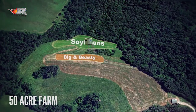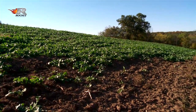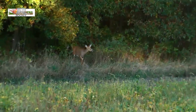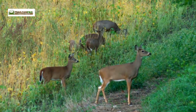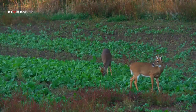This blind is on the small farm and we've got a couple things going for us. We've got an awesome big and beastie plot right behind us. So it's going to be good late season. In fact, what the deer usually do, they start in this bean field right below us, and they'll come out of the timber, they'll feed there a little bit and work their way up to the turnips, and they're already browsing the leaves on those.